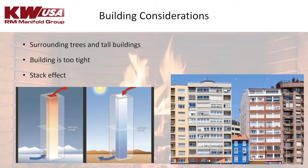And if you notice that opening a door or a window solves the problem, or your fireplace starts smoking, then you probably need to provide an outside air supply. Negative pressures can also be caused in your room if you have another mechanical ventilation system, like a dryer that's also exhausting air, pulling air from the inside and exhausting it outside. That can also cause negative pressures in your room.